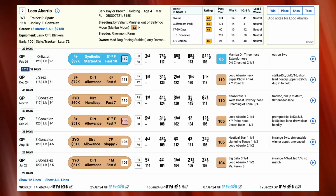It's just, what do you do with that synthetic race last time? Yeah, I mean, he's obviously just not a synthetic horse. What do you do with his form prior to that 119? He's just not a horse that really was running numbers to make him competitive here or even competing at this class level, when you look at his series of Timeform US race ratings going down the condition ovals in his PPs. So just not really sure what to do with Loco Abarrio, though if he is a big price, maybe he's one you want to throw in somewhere.